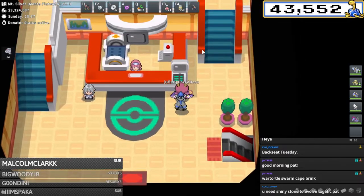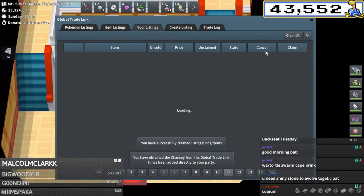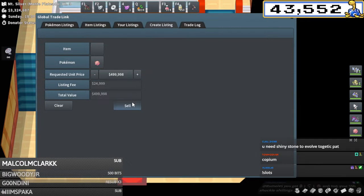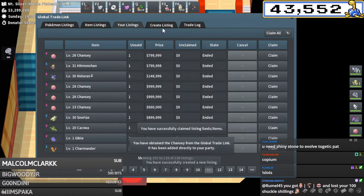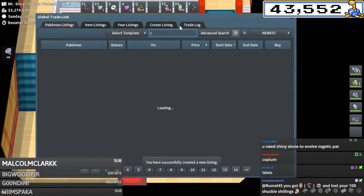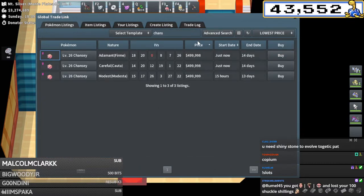Actually, one more thing. I do want to go ahead and list one of these. I have a bunch of 2012 Chanseys that I've been sitting on for quite a while, and I do think they'll go up in price over time, but I do want to quickly list one or two of them for around 4998, because there's only one on the market. And if there's only one on the market, I'm pretty comfortable listing two of them for just under that price. If I have two out of three of the Chanseys on the 2012 market, I'm pretty happy with that. So let's go ahead and sort Chansey 2012, lowest price. As you can see, just barely undercutting the one drop by one Pokeyen. People can pick whatever they want. They might want the modest one, honestly, careful, adamant, whatever.